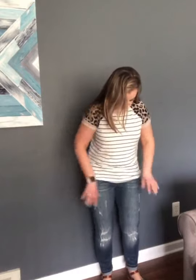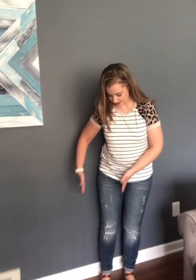I will probably be keeping the sandals. I'm definitely keeping the shirt. Not sure about the jeans. Like I said, I've not received a girlfriend style jeans from them before. And although I like the distressed part, I just feel like it is not the most flattering, at least for my body shape. I feel like it just kind of makes my leg look one size and wide all the way down.